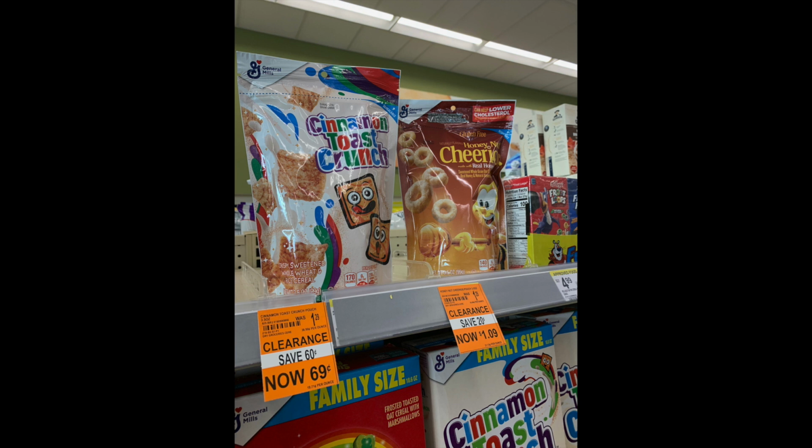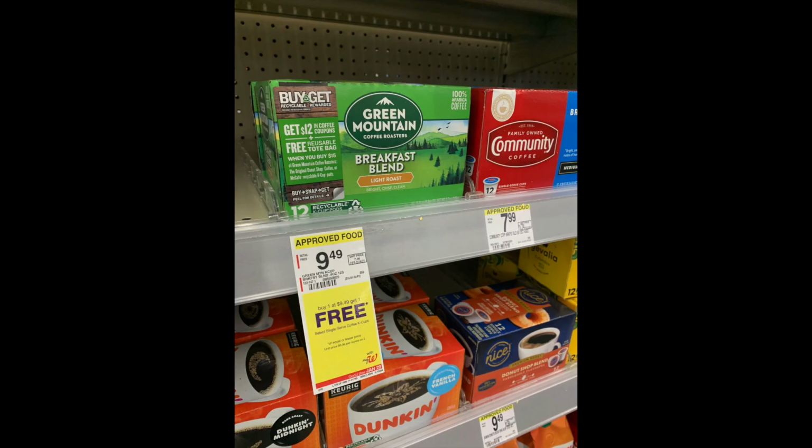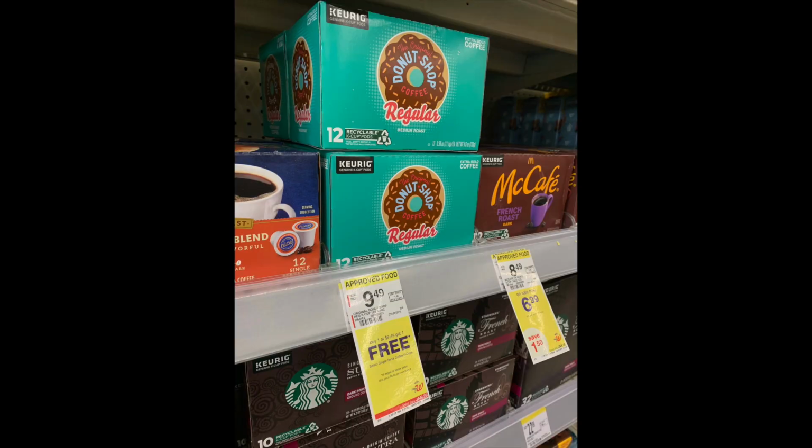I also wanted to take a peek at the K-Cups, BOGO free. It's not all of them, only certain ones, the ones that are like $9.49 for 12. So you'll basically get 24 for like $9.49, and that is not a bad price point. If you are a Keurig coffee drinker, Green Mountain and the Donut Shop, everything that's expensive, that's the BOGO free. Sorry to give you that news, but maybe use some Walgreens cash, get right to $10 and laugh all the way to the bank and back.